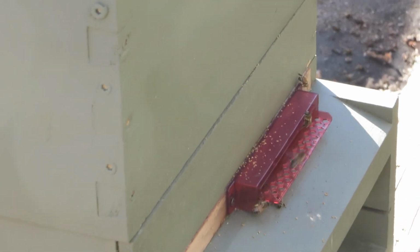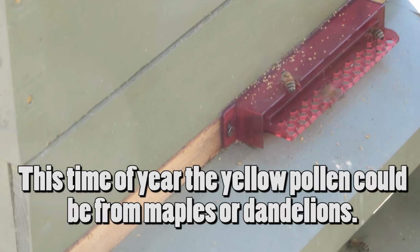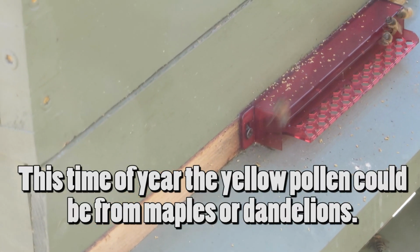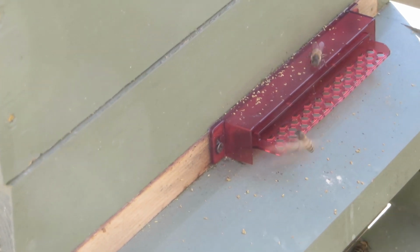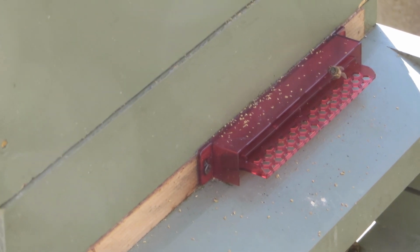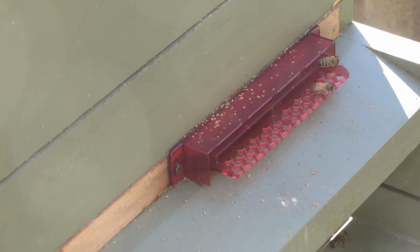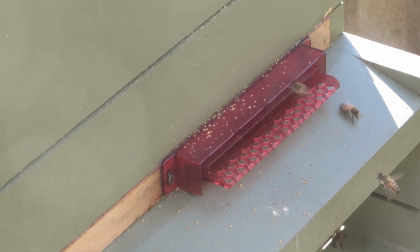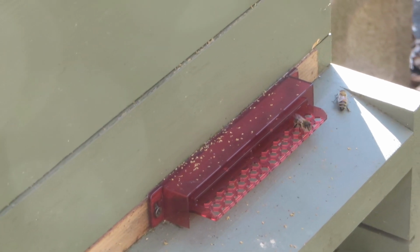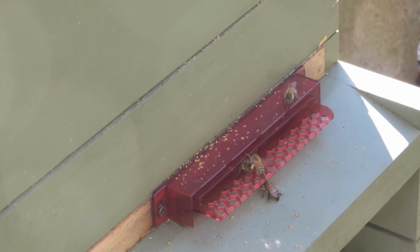Smelling the very fragrant aroma. Smells really good. I'm guessing it's coming from the beehives. I'm trying to see what color the pollen is. Slightly different colored pollen. I don't know if that's maple or not. It's not that bright yellow anymore.